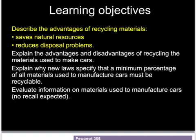Now, cars are very expensive things and are made out of all kinds of different materials. It's important that cars are able to be recycled, and you need to know a little bit about the advantages and disadvantages of recycling the materials used in cars, and also about new European laws which specify a minimum percentage of materials used which must be recyclable.